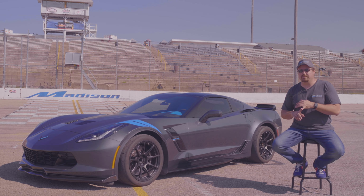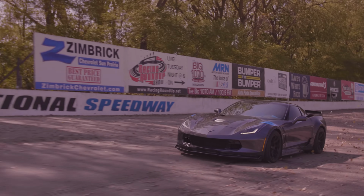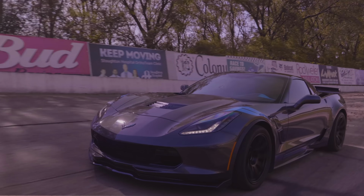So one is the power. The power is awesome. It's 460 horsepower, 465 foot-pounds of torque, and it's immediate. So you don't have to wait for it. It's not like it's a turbo and you gotta wait for the turbos to spool up. It's anywhere and everywhere. You hit the gas and it goes. And mated to it is my other favorite part, the 7-speed manual transmission.